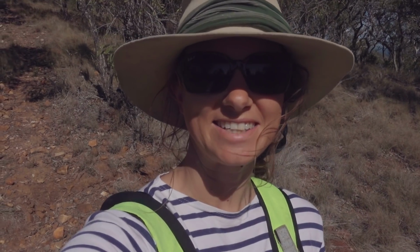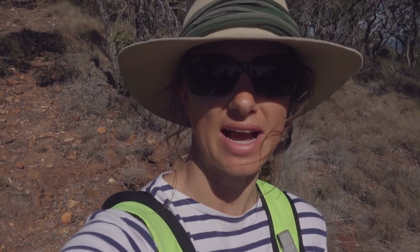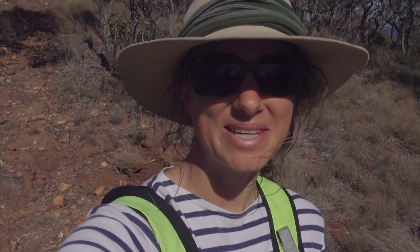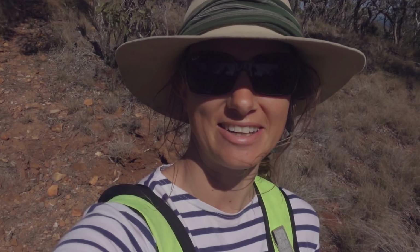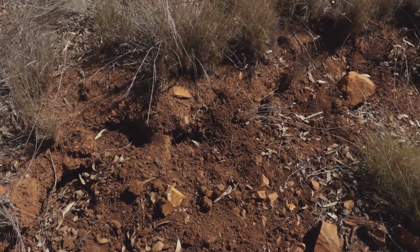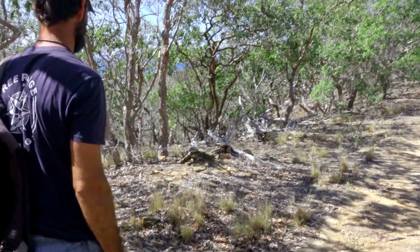Well, I've been hanging out to see an echidna in the wild. I've never seen one before, and we've heard that there's some on this track on Great Keppel Island, and we've just found some evidence. It looks like we're hot on the trail of them, that there's been some echidna activity. Looks like there's something that's been digging its nose in and shuffling around in the dirt on the track right here. Something has been digging around with its nose, trying to get some ants. Oh, so cute.